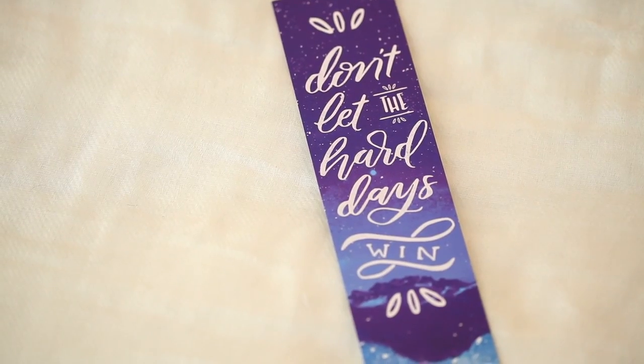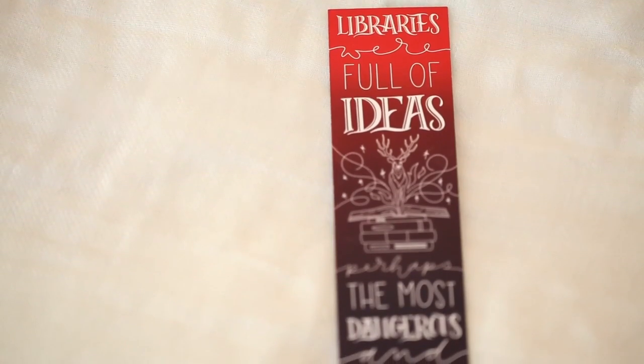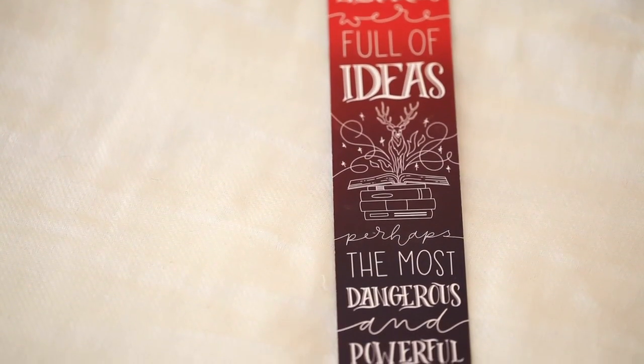Another bookmark. I think this might be my favorite bookmark because it's just so beautifully made. On this side in particular, I love the colors. It says, "Don't let the hard days win." It's a quote from Mor, from A Court of Mist and Fury, I want to say. And just the colors and the smoothness. This is so silky smooth. And on the back, you have another quote. It says, "Libraries are full of ideas, perhaps the most dangerous and powerful of all weapons." And that's a quote from Throne of Glass. This is my favorite bookmark, and I probably won't use it because it's so beautiful. I don't want to damage it.